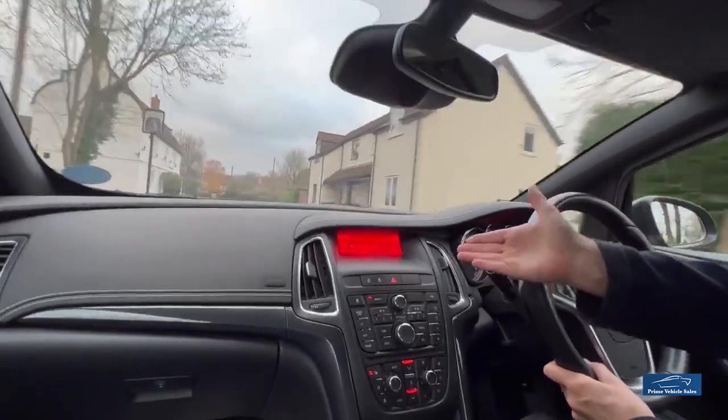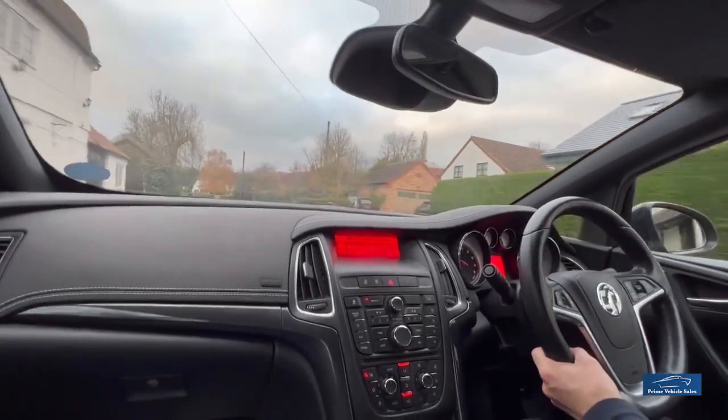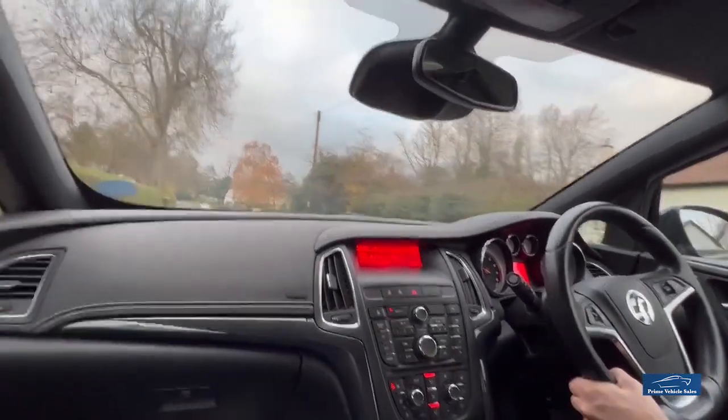We've got DAB radio as well, I should add, which is on there as well. So yeah, super car, really nice looking.